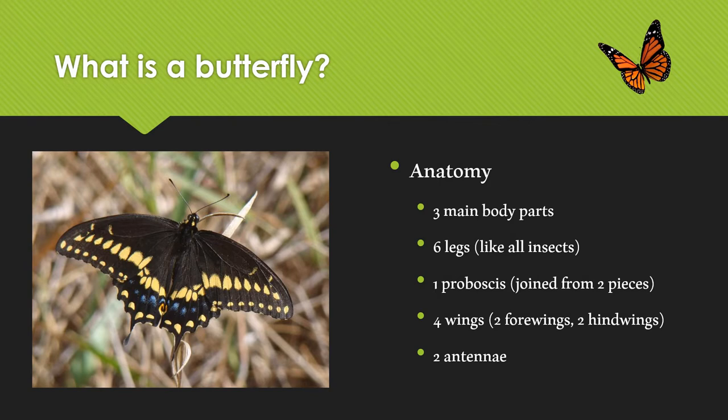You can see very well from this view that butterflies have four wings. They have two wings that tend to be larger towards the front of the body, and those are known as forewings, F-O-R-E. And then there's two wings towards the back of the butterfly, which are known as hind wings. And in the case of swallowtails, it is the hind wings that tend to have the tails.